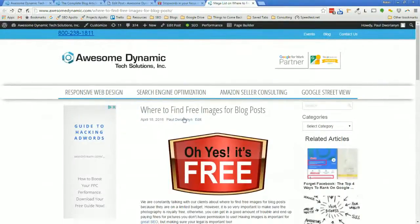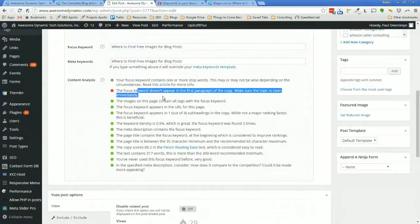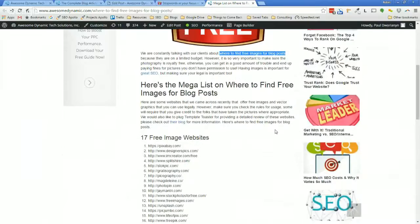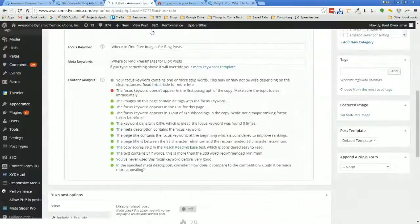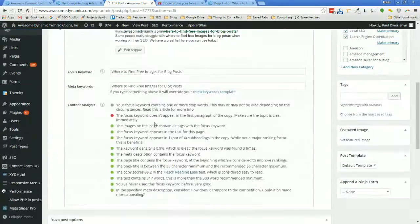Okay, so let's go ahead and look at the Yoast plugin. So you can see we have a ton of greens here. So how do we get these greens? The keyword has to be in the first paragraph of the copy. In this case, for some reason, Yoast is not working because I do see it here in the first paragraph of the copy. It's right here. Where to find free images for blog posts. We also have it down here. And we can see that if I go back to the Yoast plugin, the images contain the alt tags. We'll talk about images in just a second. The focus keyword appears in the URL of this page. That's where it was important to have it in the title, but also in the permalink right here.